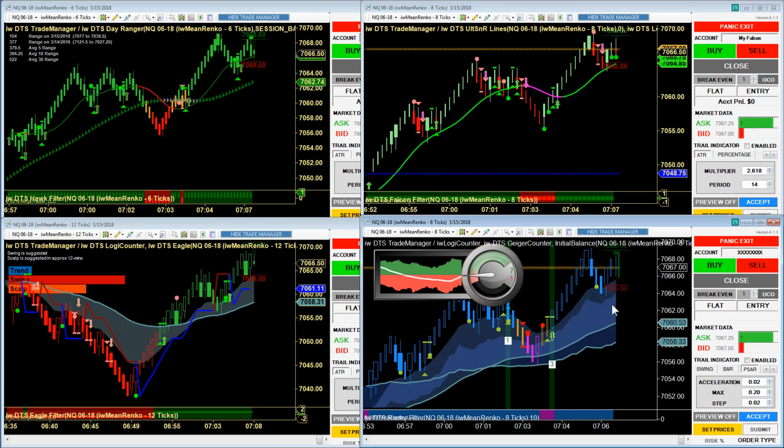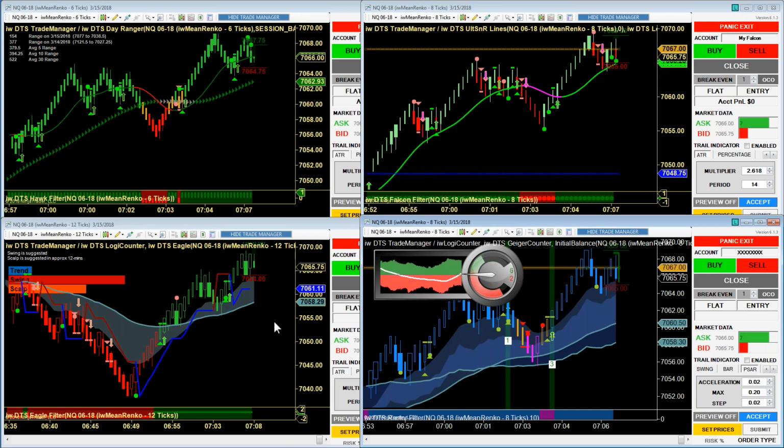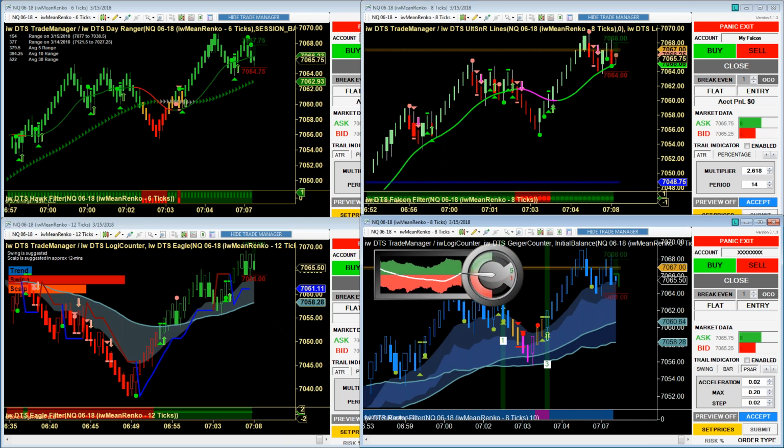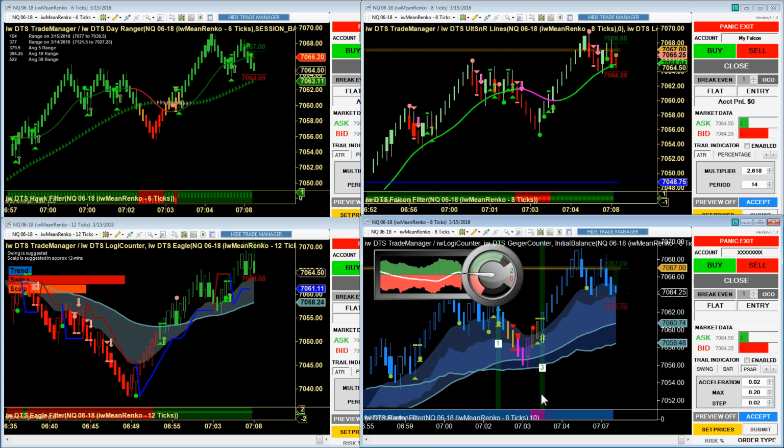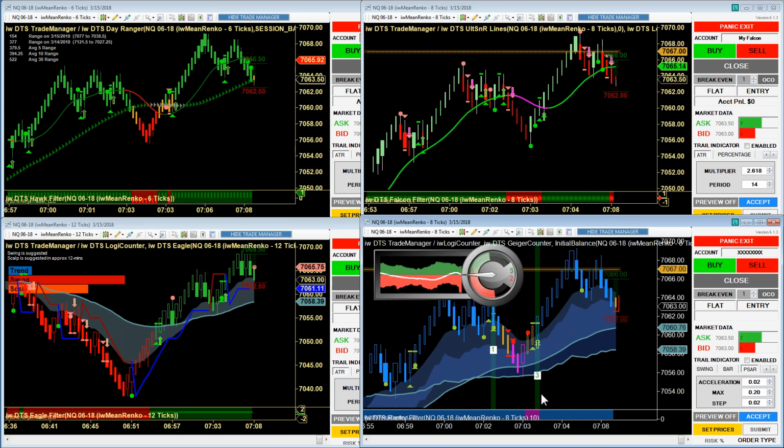Might get a mini test of the extreme here on the Raptor and a number 2 signal. We could see the market go back here to the hard edge. The Hawk and the Falcon both still very bullish here at the moment, as is the Eagle for that matter. We're contending with the resistance at the median line. It's getting a little sticky again. No shortage of volatility, that's for sure.